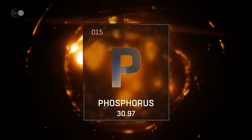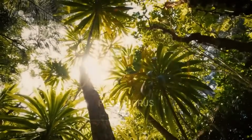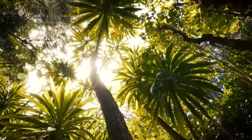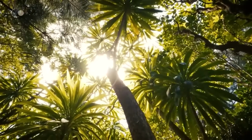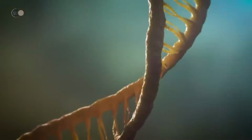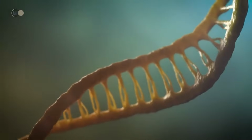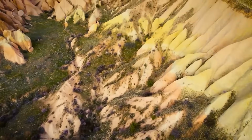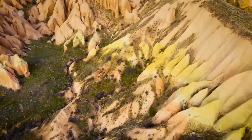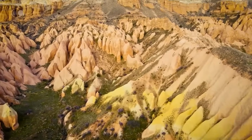The phosphorus cycle. The phosphorus cycle was greatly disrupted when living organisms colonized dry land. Phosphorus is essential to life. It is a basic material in DNA, bones, shells, and teeth. The phosphorus cycle is sedimentary, meaning that it does not involve atmospheric processes, as it has virtually no gaseous components.